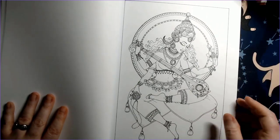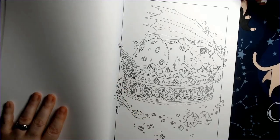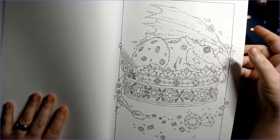What are y'all doing? The cats this week, y'all. That is super cute.